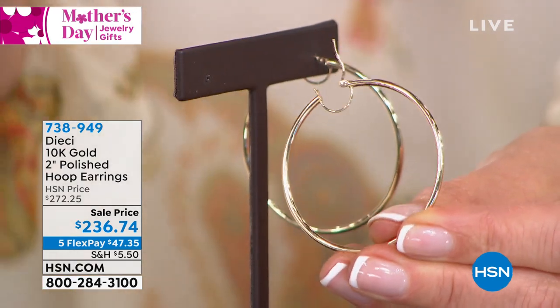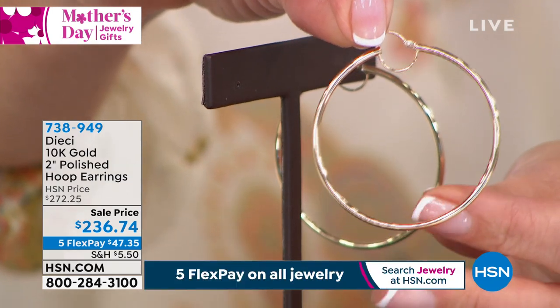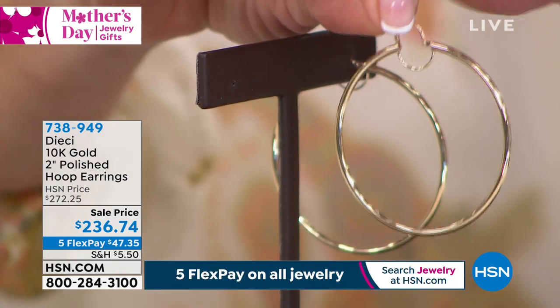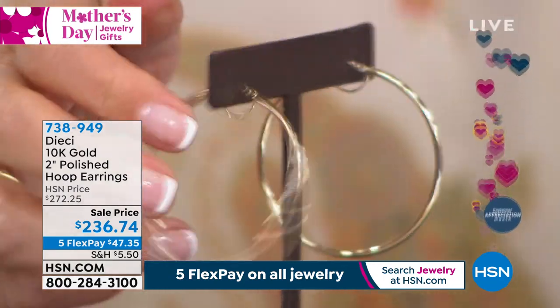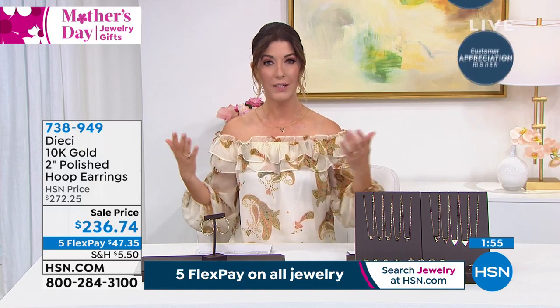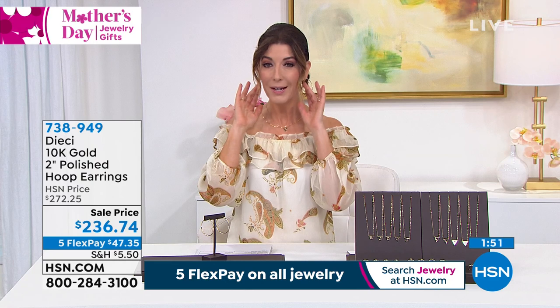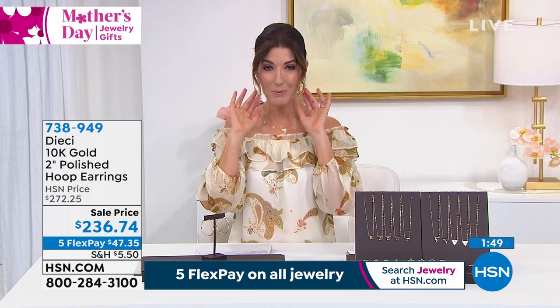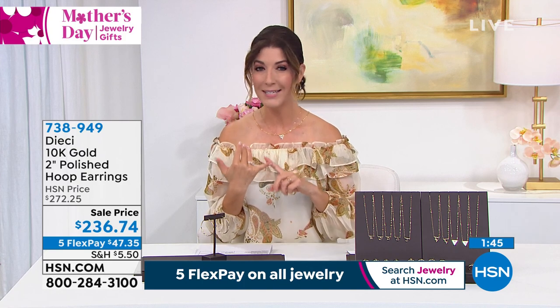So yes, you can wear your 14 karat gold jewelry with DIECI and get that same look for a lot less. And I love that, because maybe you did have a nice gold collection going, but maybe over the last decade or so, you really haven't added to your gold jewelry collection because of the price of gold, and very understandably. So maybe this is your way to dip your toe back into gold and know that we can give you something that you will not find anywhere else.